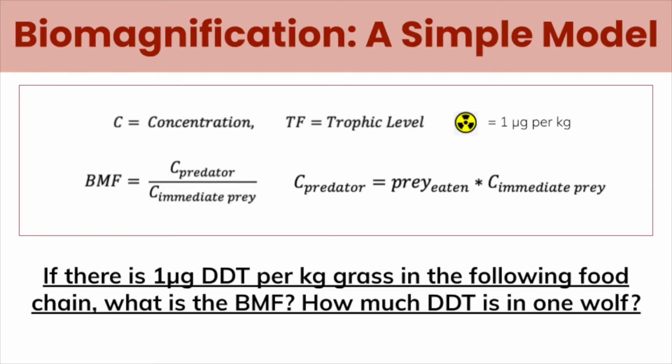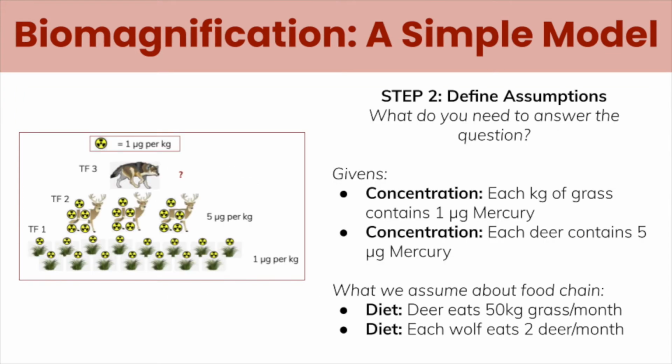The first part of math modeling is identifying the problem you're trying to solve. What's the exact question, and how would you define a successful answer? The second thing you need to do is make assumptions and define essential factors. What do you need to know to find your answer? Draw and research food chains, food webs, diets, habitats, and anything else you need.